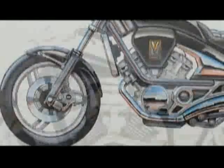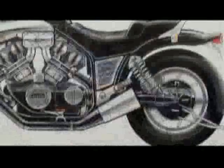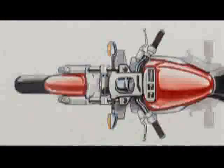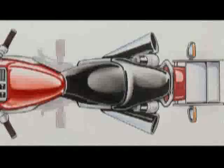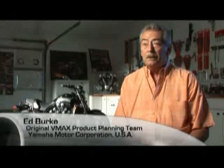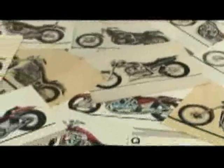A team of engineers, designers, and product planners was formed with one goal in mind: design and build a motorcycle that could dominate the quarter mile. Yamaha US team member Ed Burke said that an inline 4 or 6 wouldn't cut it. It had to be a V4 engine. The muscle car was coming into the market. We wanted to find a way to build a muscle motorcycle. We pretty much said it had to be the biggest, the baddest motorcycle in the market.